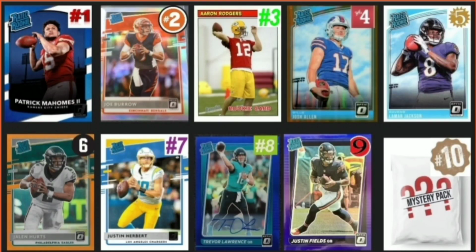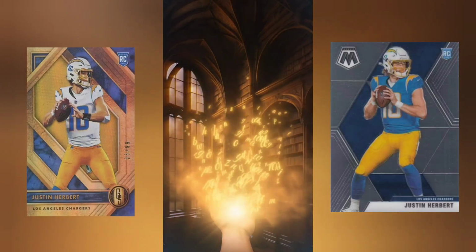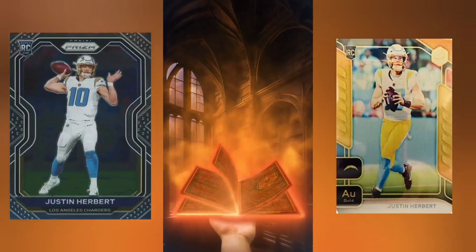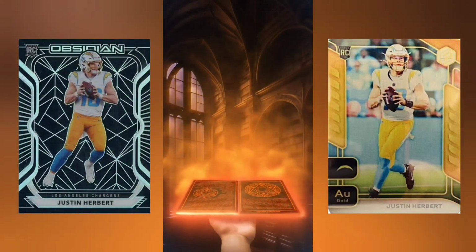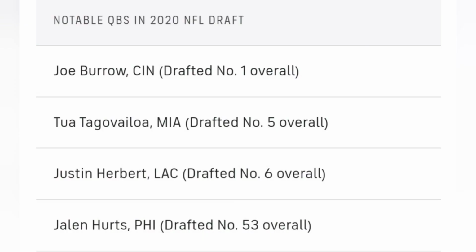Every Sunday I make a rookie card video just like this, and today is part 7 of this quarterback series where we're taking a look at Justin Herbert, who very well could be the top quarterback on this list, yet he's at number 7. Justin Herbert was drafted in the 2020 deep quarterback draft class. He was the 6th overall pick after Joe Burrow going number 1 and Tua number 5 to the Miami Dolphins.